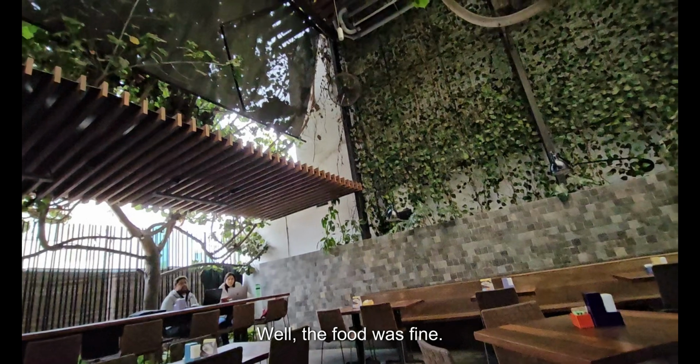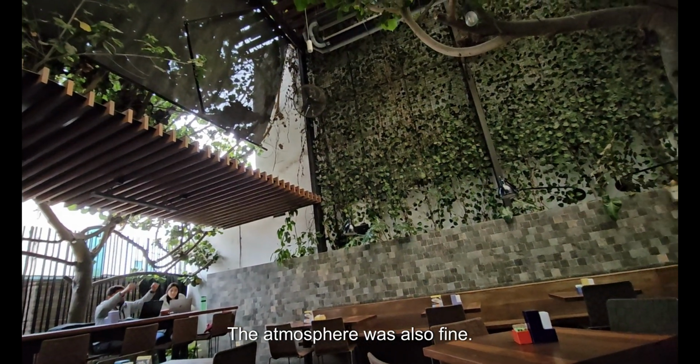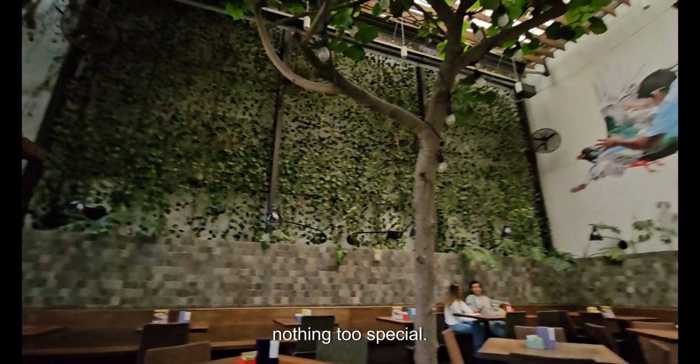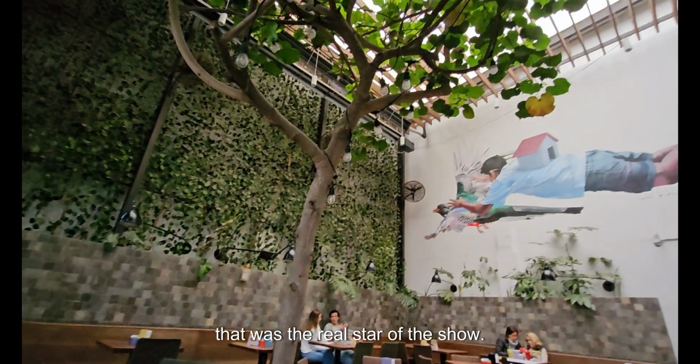Well, the food was fine. The atmosphere was also fine. Very modern, clean, nothing too special. But the dessert, that was the real star of the show.